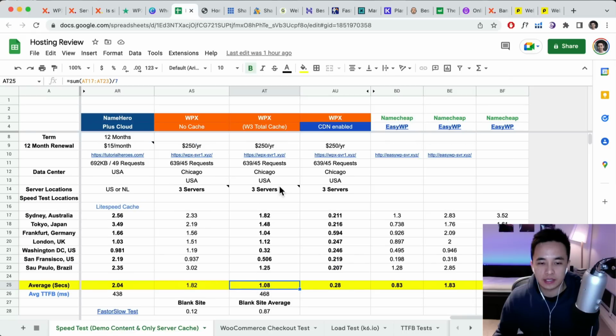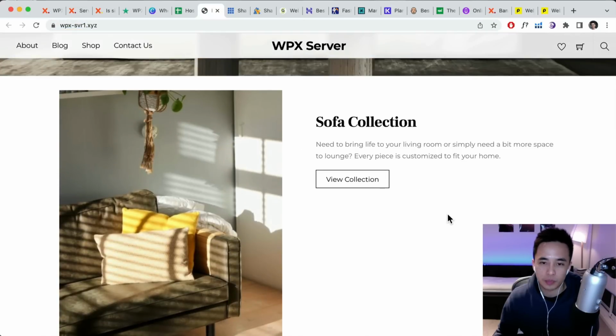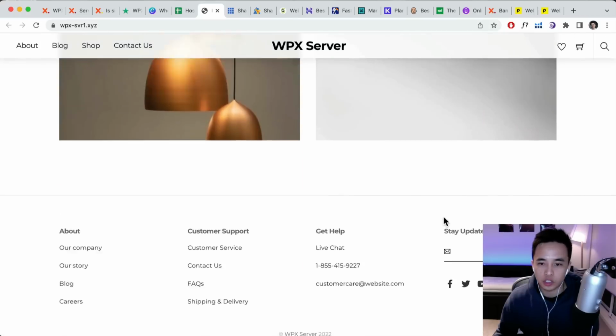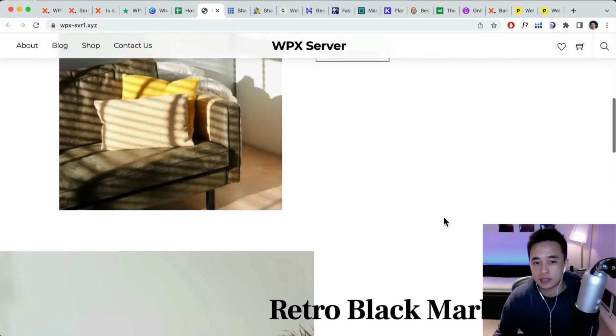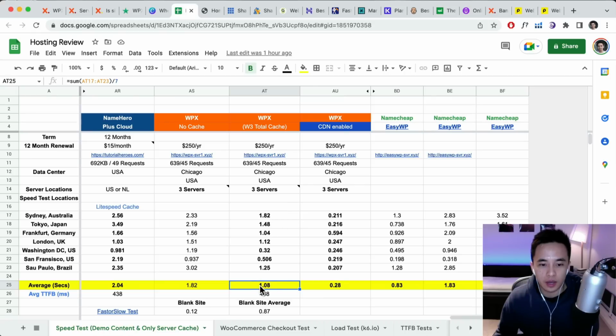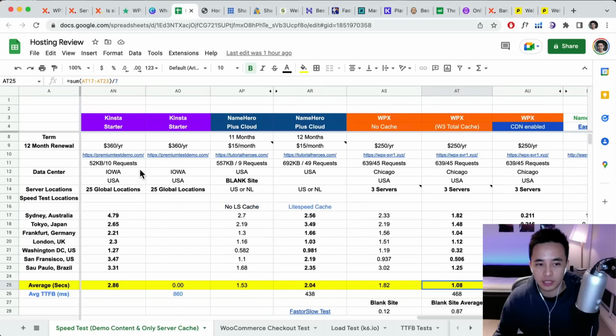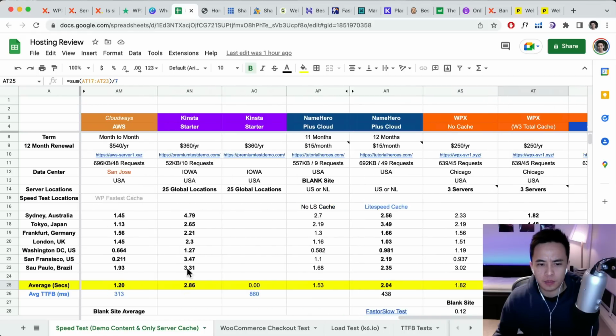So I tested this page over here. This was just a static WordPress page. It wasn't a WooCommerce checkout test or a dynamic website test. But for a static page, it loaded on average in 1.08 seconds. That is a lot faster than a lot of other hosting providers, especially the cheaper ones. But you do have to take into consideration their pricing is $25 per month. But if you compare it to Kinsta, they're much faster than Kinsta, right, from my test.